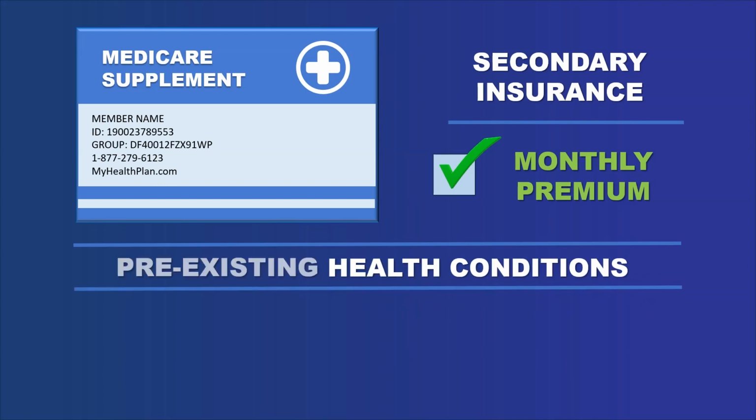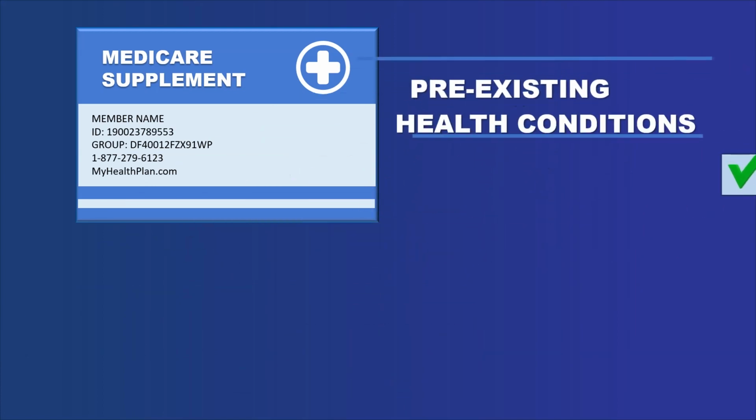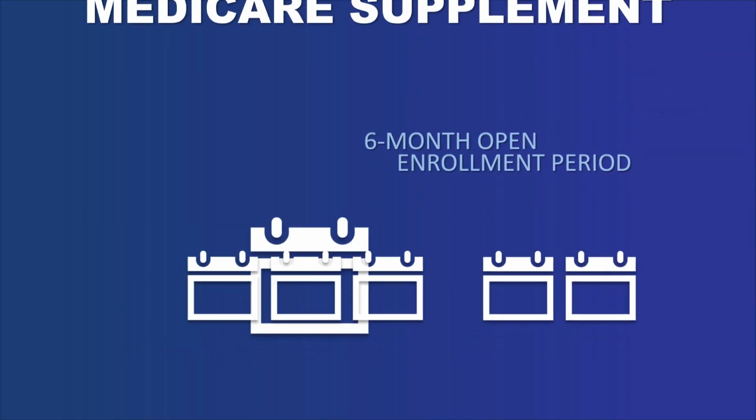So if you have pre-existing health conditions, this means that the insurance company could charge you a higher rate, or if it's bad enough, they'll just deny your coverage altogether. Now, there is a period of time where pre-existing conditions don't apply to you. This is known as your 6-month open enrollment period.